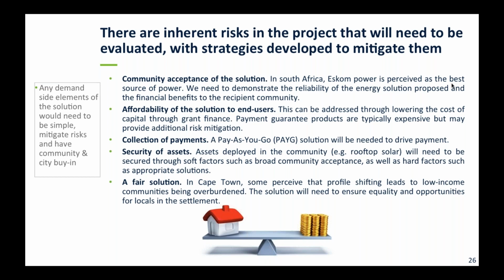Affordability is obviously a key concern, and that is something we need to be aware of. That said, the City of Cape Town's present solution, which is a grid delivery, does lose money. So there is a question mark about whether a solution can be less costly to the city, or indeed turn a profit. We need a solution that provides effective collection of revenue. And of course, there is the concern around security of assets.